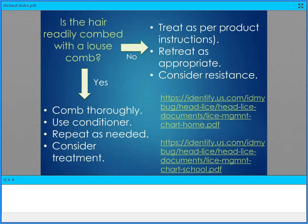If the hair is readily combed with a good louse comb, then this may be a reasonable option. The shorter and straighter the hair, the greater the likelihood of success. Use a cheap conditioner to help lubricate the hair, then wash that out. If the hair is not readily combed, consider treating. Read, understand, and follow the package instructions. Do not treat, just in case. A more complete flowchart for managing head lice in schools is freely available at my website at identify.us.com.